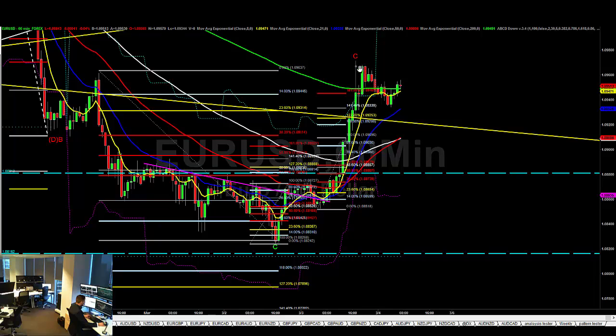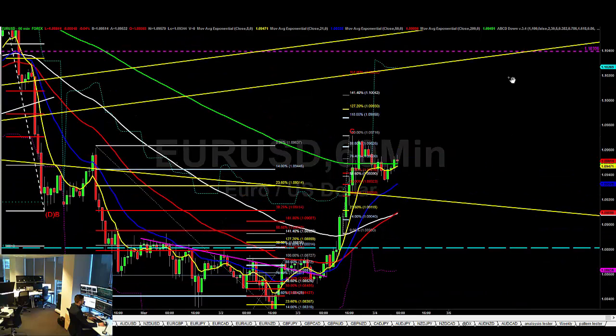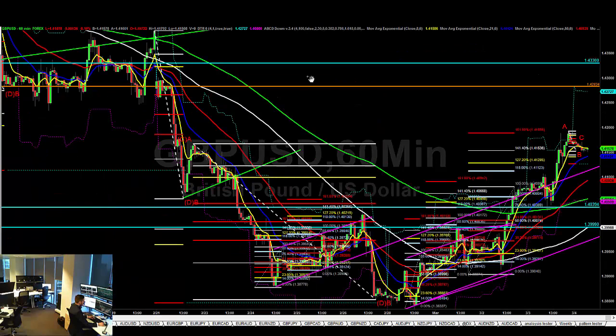So if we just put this fib in here, not really any pullback, and then we took that out. So yeah, we've pulled back to 38 already. And this is obviously then leading us higher up to 110.20, but I won't be taking this today. I'm just going to watch the markets today, review my week.